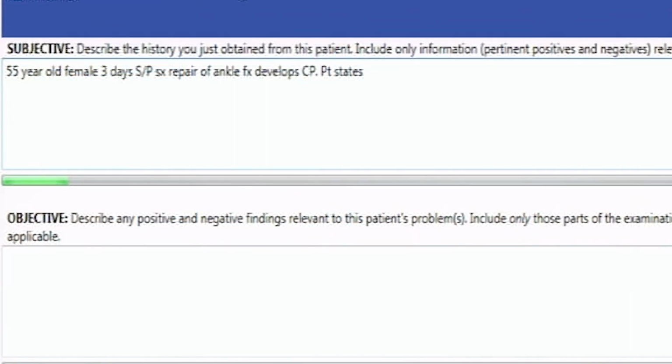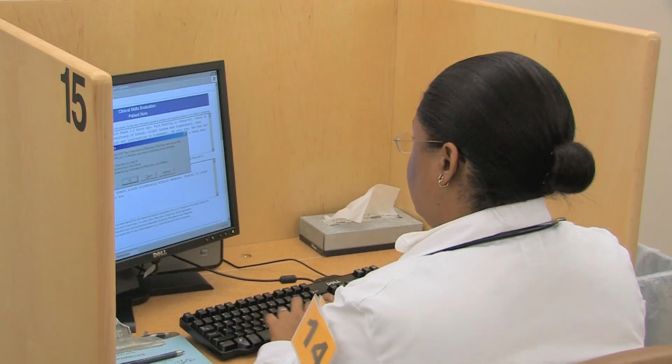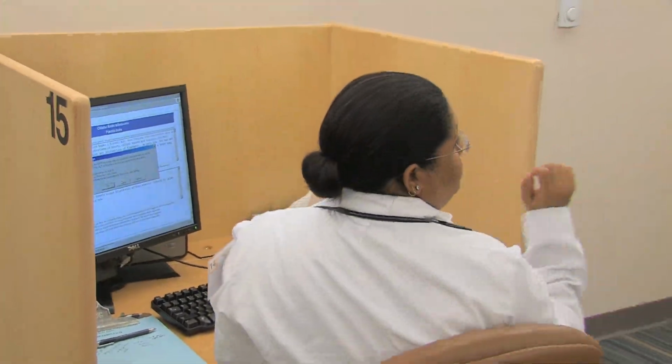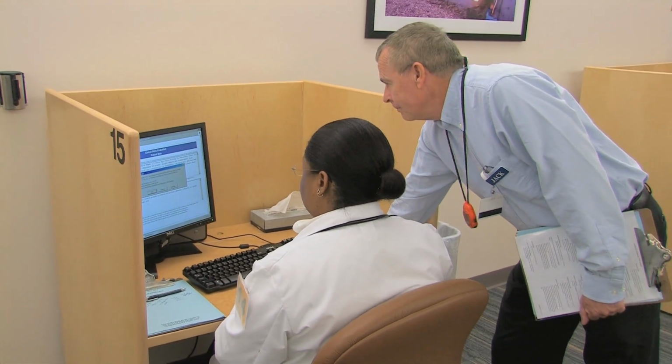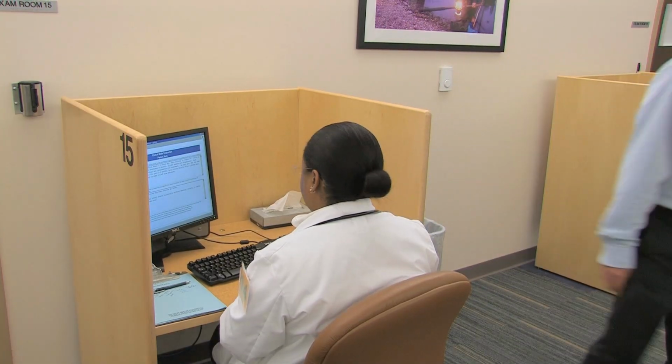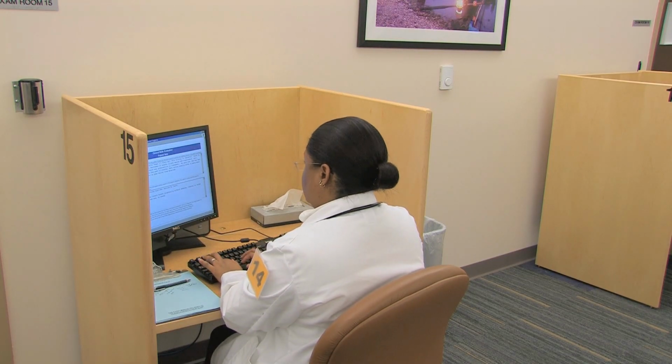The patient note program uses a standard word processing format. Please be aware of the progress bar at the bottom of each field. It will let you know how much space is remaining while you are typing. If an error message appears, contact a proctor immediately. Do not press any keys or attempt to correct the error. Patient notes are automatically saved, and information will not be lost if there is an error.